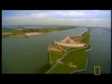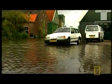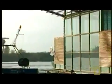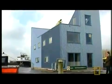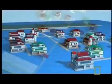Today, as the rising waters threaten once again, the Dutch face the prospect of a future in which they must either sink or swim. The next generation of megastructures could be whole cities that take to the water instead of fighting it.